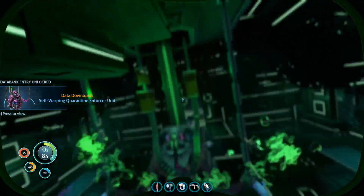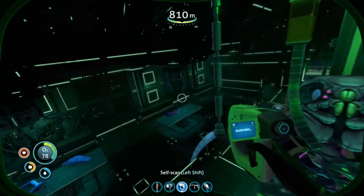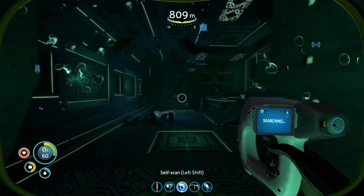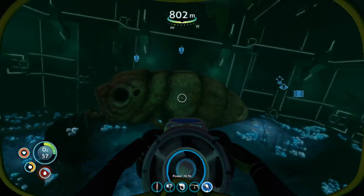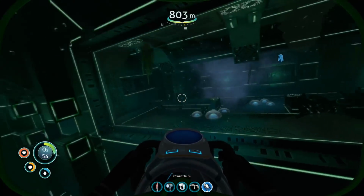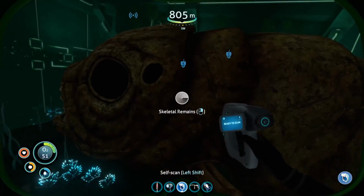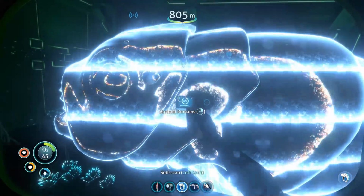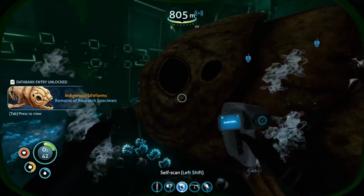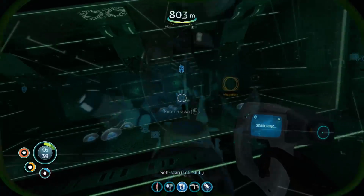Self-warping quarantine enforcement unit. Okay, you know what? We'll read that when we get back. I need to get back, I think. It's a shame you can't get out here, but apparently you can. Skeletal Remains. Okay. Well, we'll read that in a second as well. Okay, we've got a lot to read.